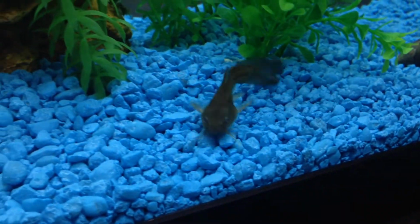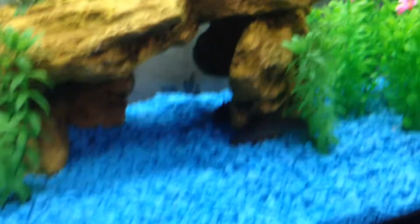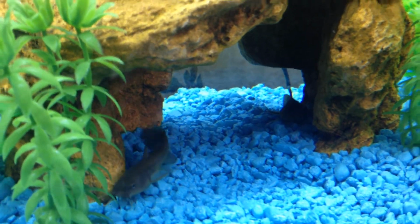They just scour the bottom. You know, they're definitely nocturnal. It's rare to see them out like this, really. But I just fed them. That's why they're going crazy. I got another one in there too. You can see him just chilling there. He's the bigger one. He's really big.